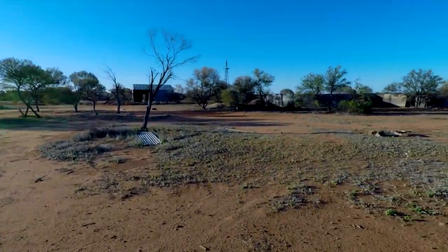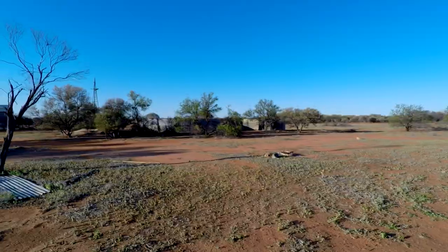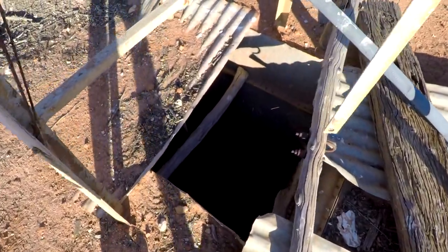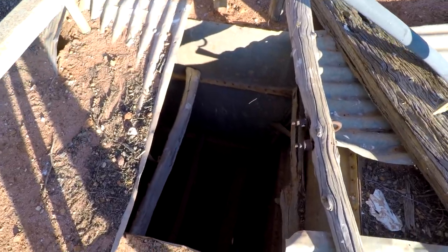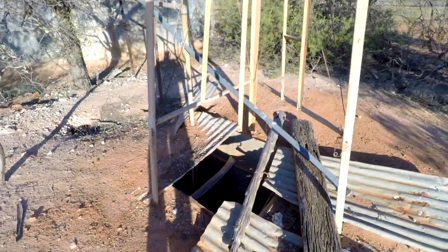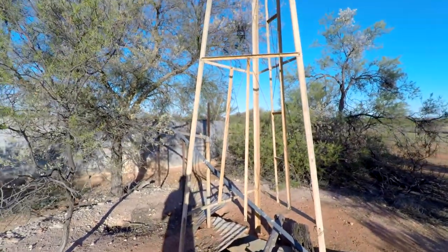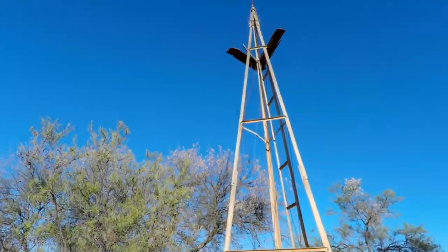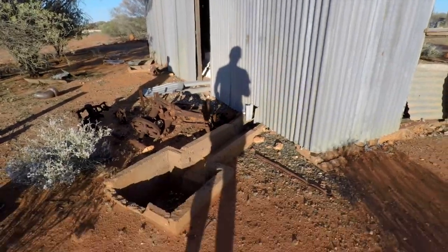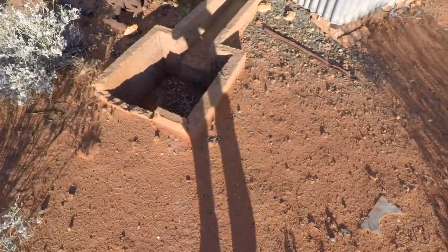Couple of big tanks. So here's the well for the water, and it goes a long way down there. It's got a windmill on it. The head's fell off. Trying to work out what this is.